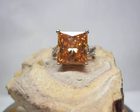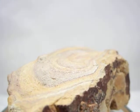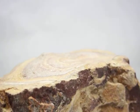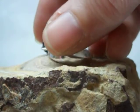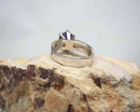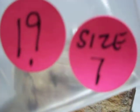Okay, that one was ring number 18. This one, ring number 19, approximately size 7.